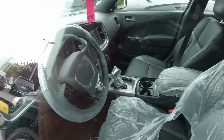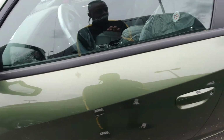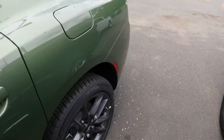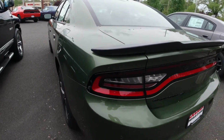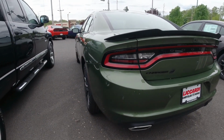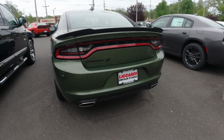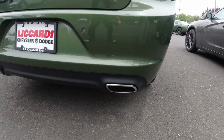Inside, let it out. Yeah, I feel about it. Yeah, I love that black Sporty, man. That's nice. Got the black lights on there. Super nice. Tailpipe's nice too. I like that. I like the look.